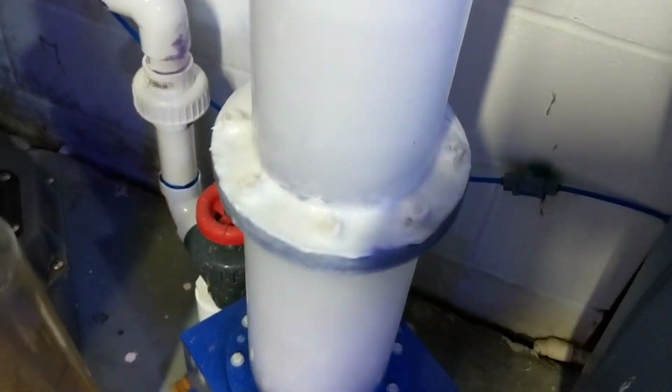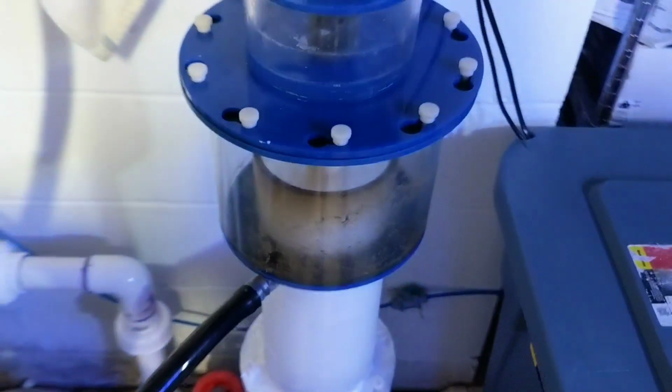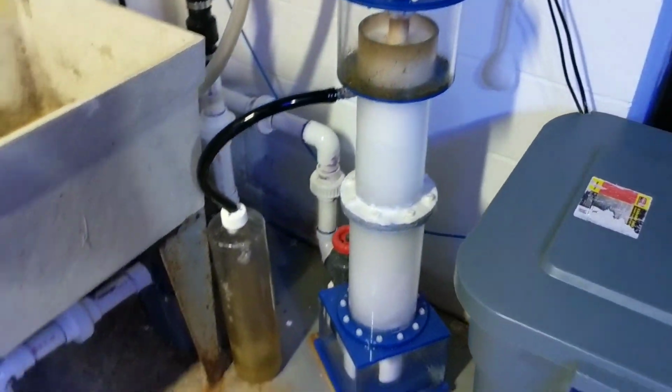When I need to clean it, I'll just take the whole cone, or the cylinder part, apart, probably spray it down with the hose. But so far, so good. This thing's working great.